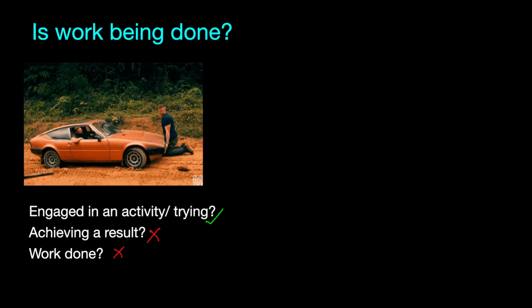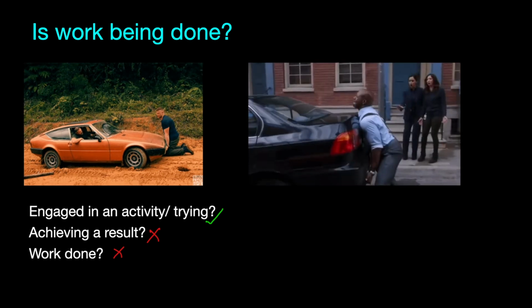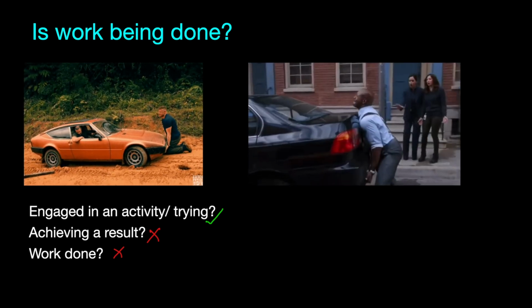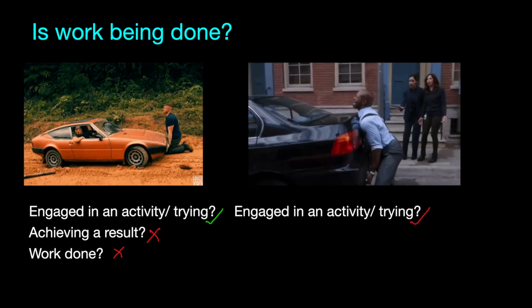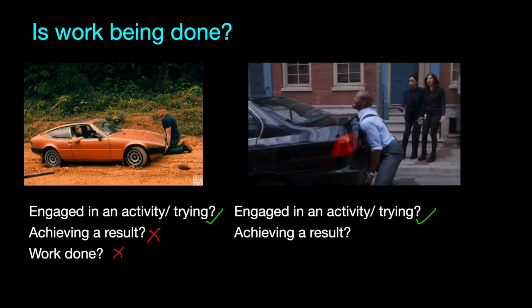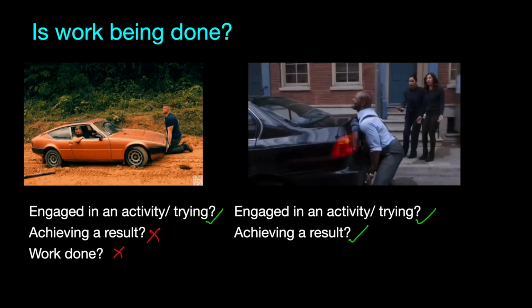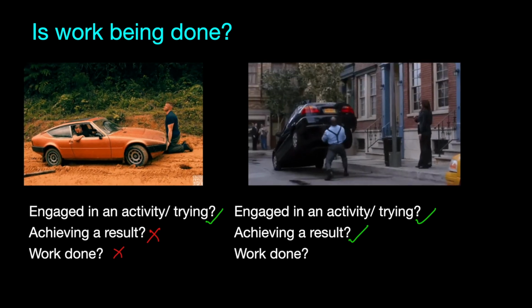Let's look at another example. Here we have Terry Crews lifting a car. Is he engaged in an activity? Yes, he is. In this case, is he achieving a result? Absolutely. He's lifting that car right off the ground. Therefore, is work being done? Absolutely, work is being done.